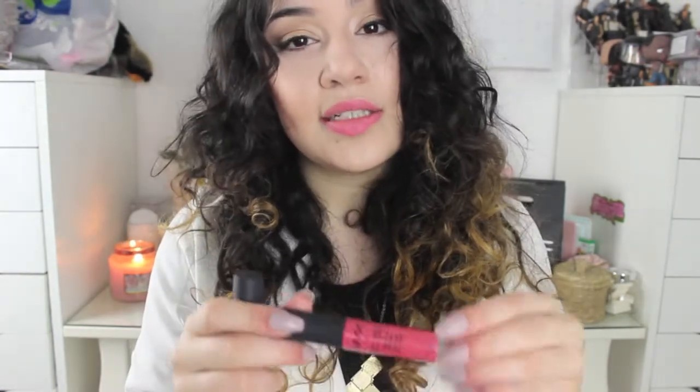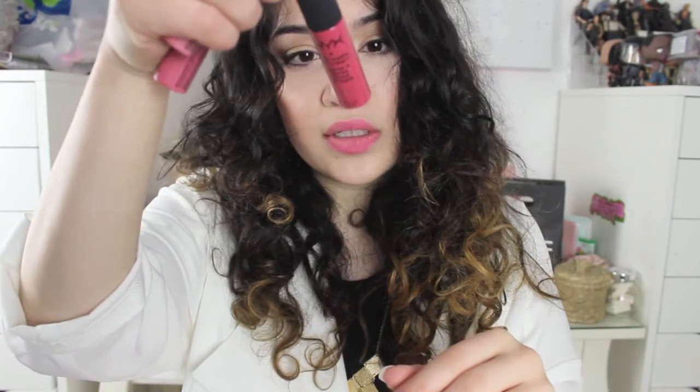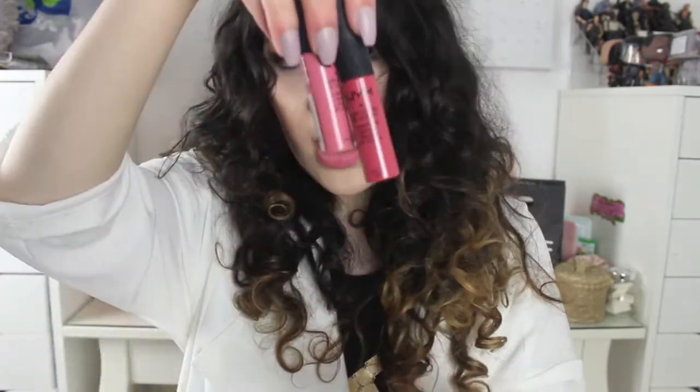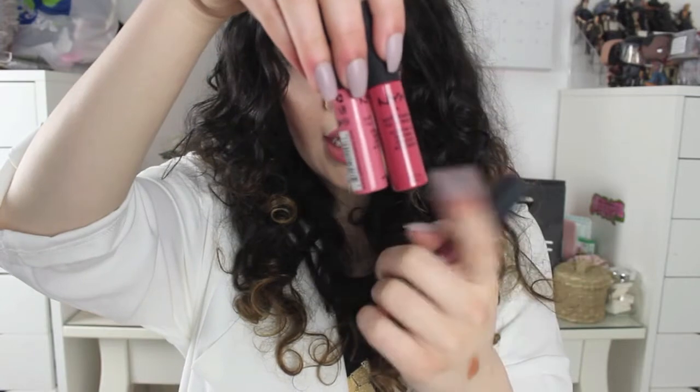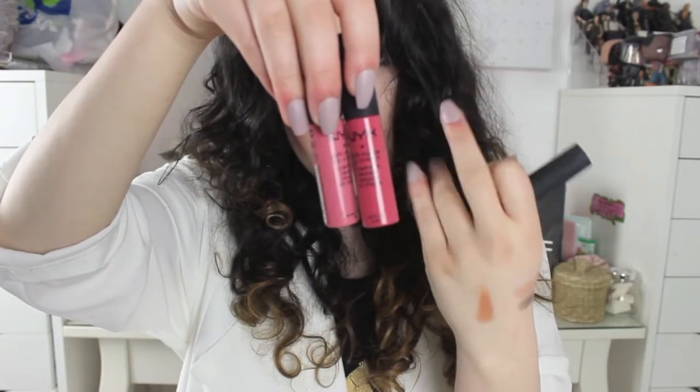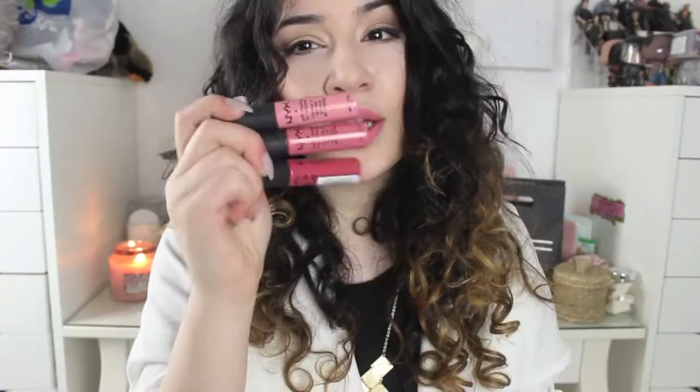And then last but not least is one of my favourites as well, and this is called San Paulo. I think that's how you say it. And this one looks very similar to Milan, but it is a little bit darker and more berry-ish. So this one is a lot darker, as you can see. That is super dark. So in the UK we don't have NYX, unfortunately, so I do get these off eBay or from IMATS each year.